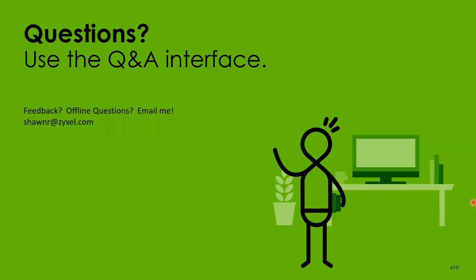So David is asking, how can I remove an organization from Nebula without deleting the organization? So the organization is basically your customer. It's how you manage them with Nebula. So I'm not sure I entirely understand the question.